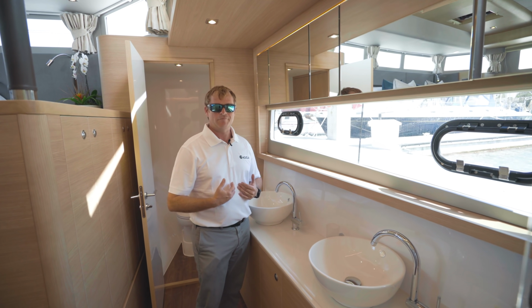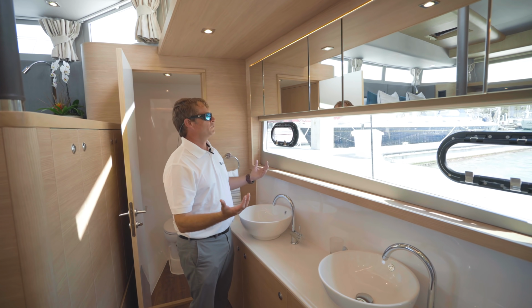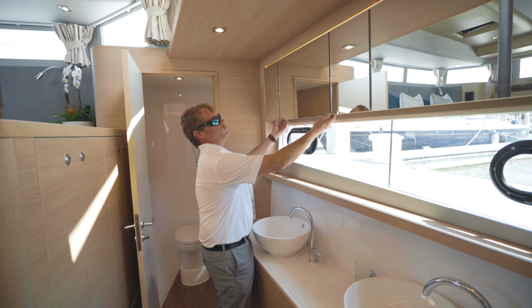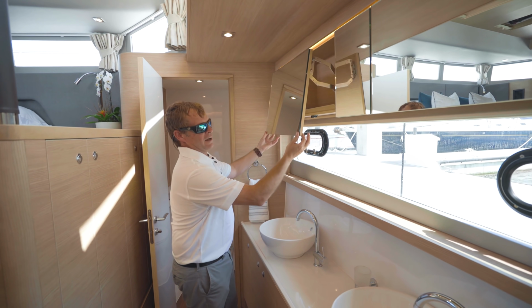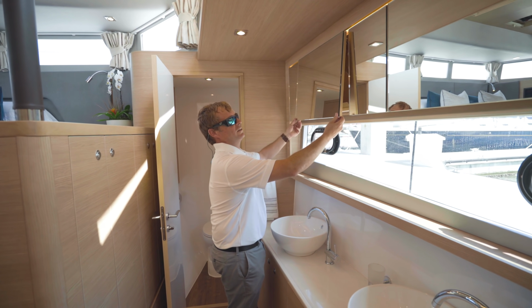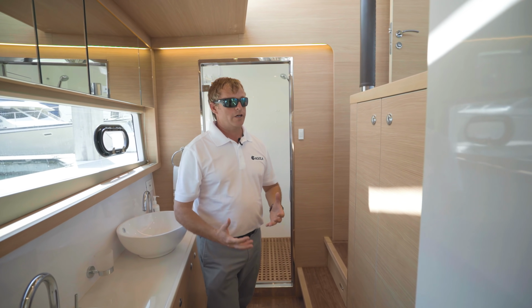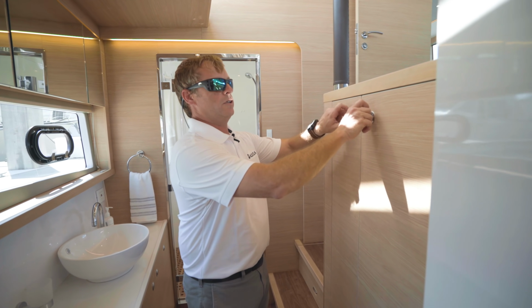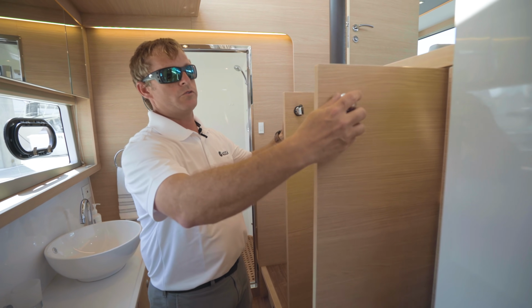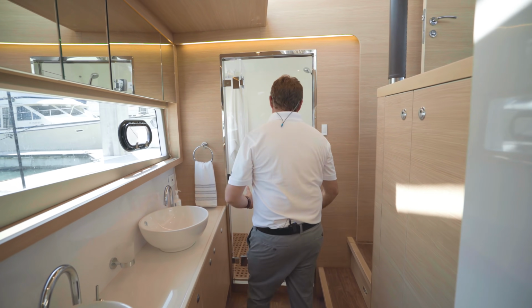If you're not tall like me, 5'9", one of the questions I had when I stepped on board for the first time was, well, what about the mirrors? I can't see myself. Aquila thought of that. Wonderful, great idea, lowering mirrors. Now I can easily shave and take care of what I need to in the mornings. We also have additional storage for towels, linens, clothing, whatever you need to put away. Again, ample storage throughout. You will find tons of storage throughout this boat.